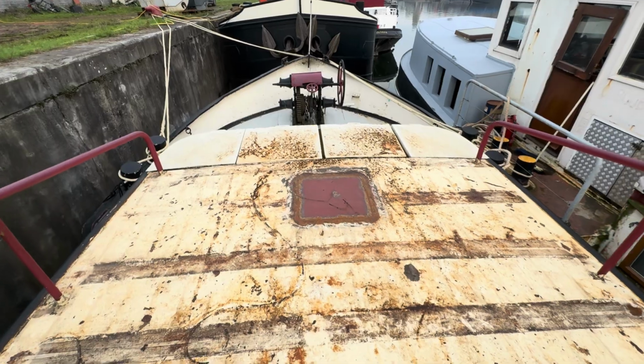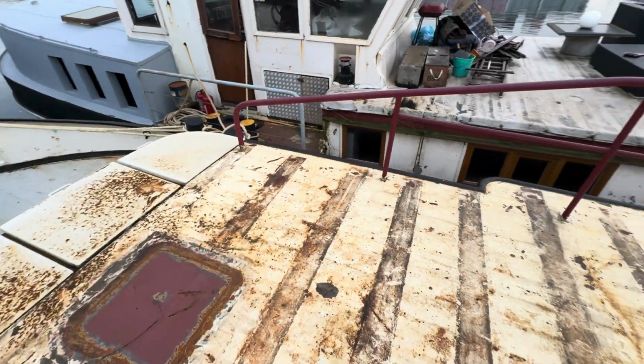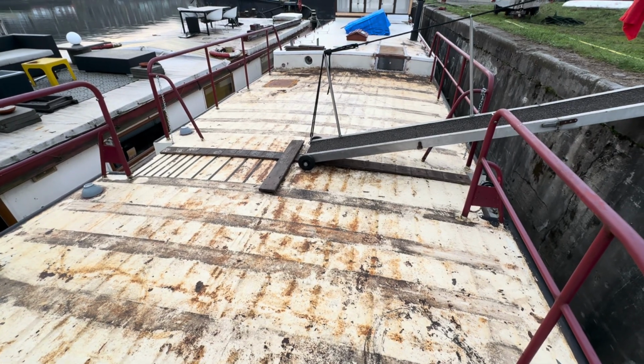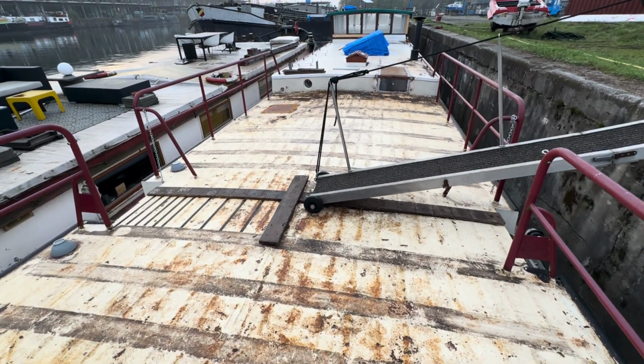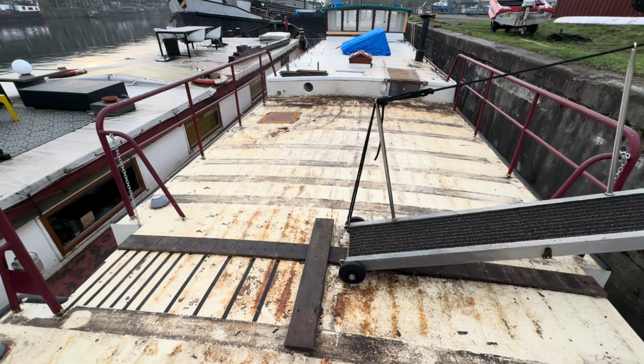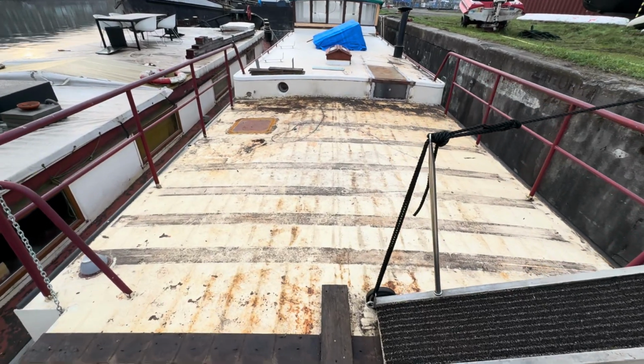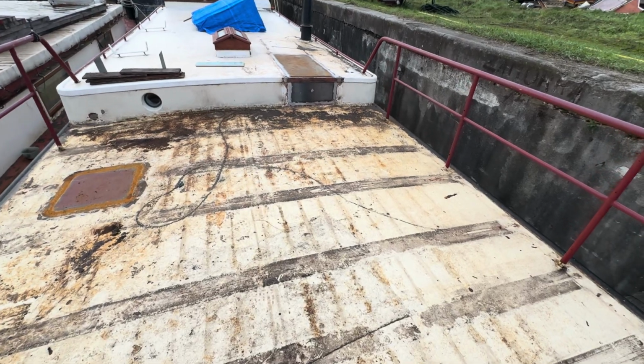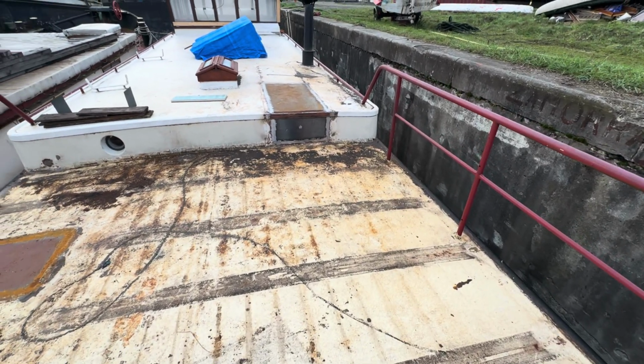So all of the deck has gone. You can see that the top here is really quite rusted. The deck, I think, is not a great surface for a barge like this because it doesn't allow you to get underneath and clean it properly during the off season. So, you know, there's quite a bit of damage here. This is all about to be sandblasted back.